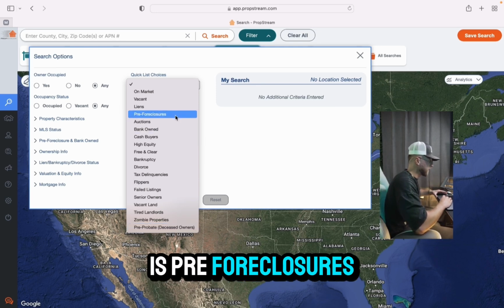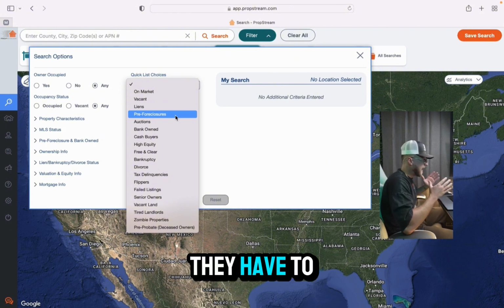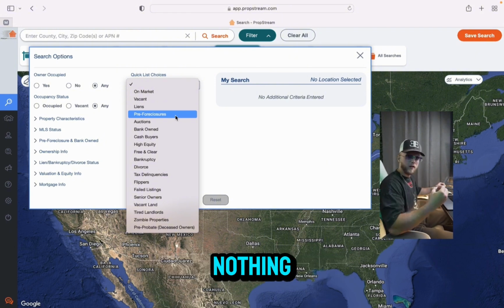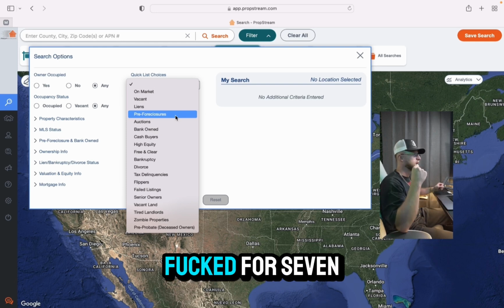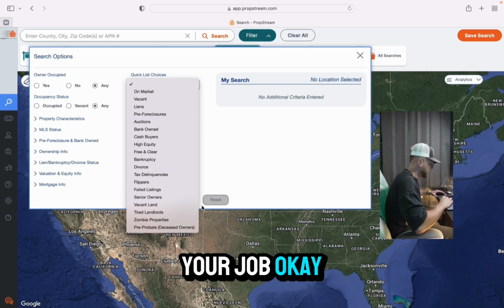Another great one is pre-foreclosures. You can see all the people in pre-foreclosure in that area. They have to sell. They're going to sell for a good price. They have to sell quickly or they're going to get nothing, and they're going to get their credit messed up for 7 years. Save them. That's your job. Okay? And then tired landlords.